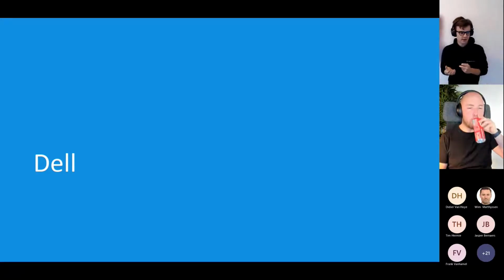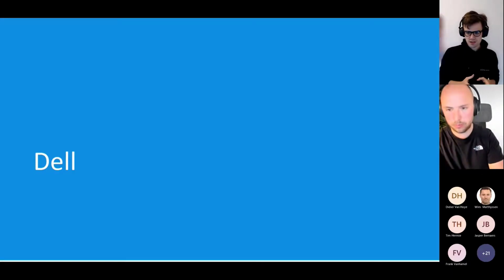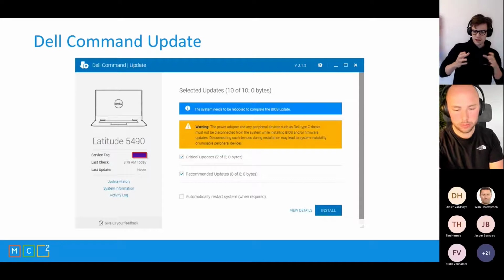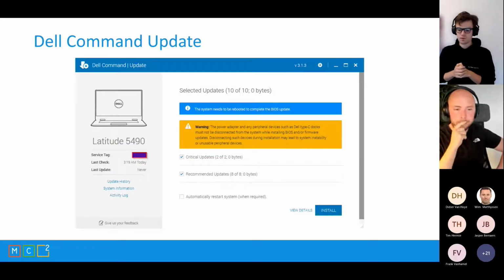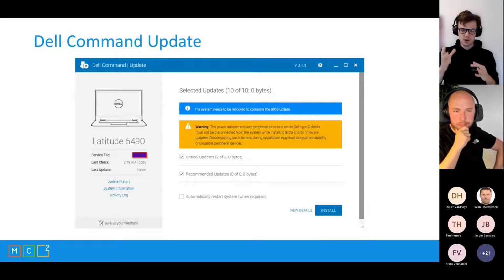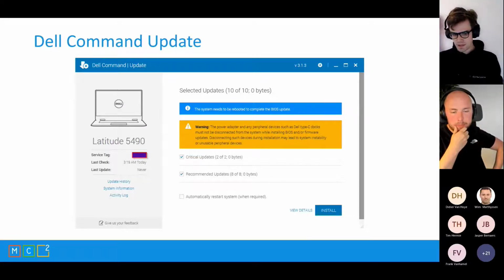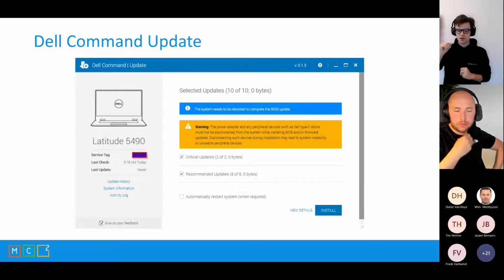Well, Dell is built entirely onto the Dell Command application. The Dell Command application is something which is pushed to a device. That's the example you can see here. And this by default allows for a manual configuration and updating of your firmware, which means if you install this, you can launch it and, as an IT admin, go over the portal, click install, and it will install everything in the backend.